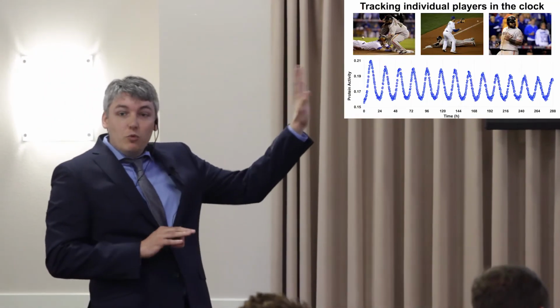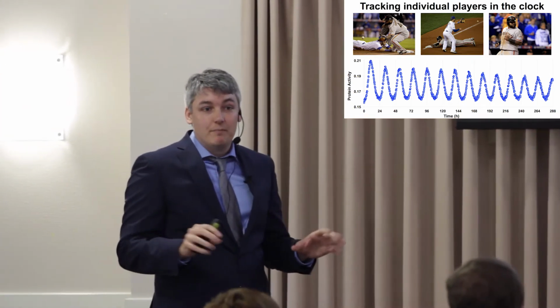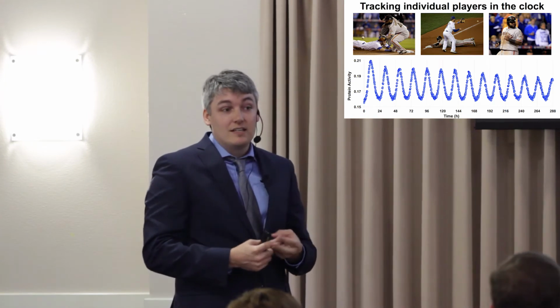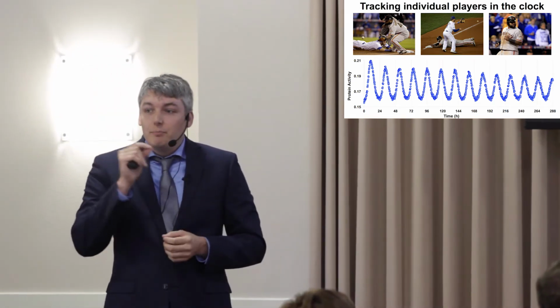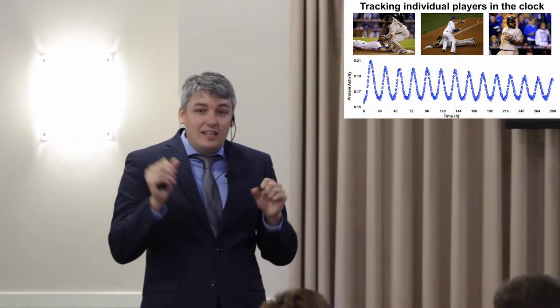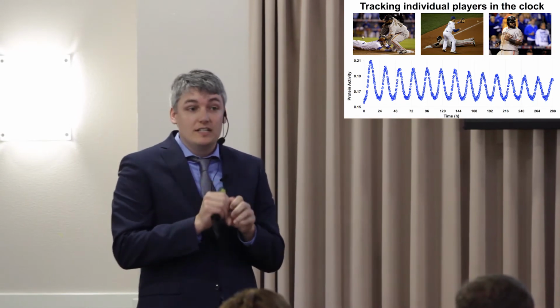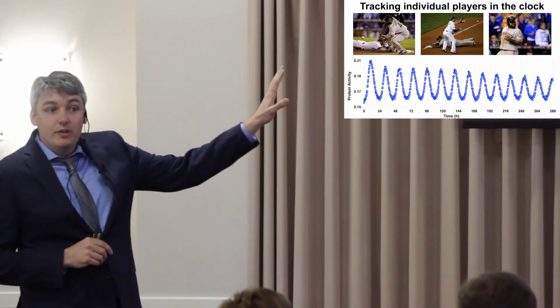At the top, I'm showing one player as if he's had a camera fixed on him throughout the entire duration of the game, watching him fielding, running the bases, and even scoring a run. In my biological clock system, the players are the proteins, and the camera is analogous to a fluorescent dye that I'm physically attaching to one of these proteins in order to monitor it in real time. And that's exactly what I'm showing here on the bottom.